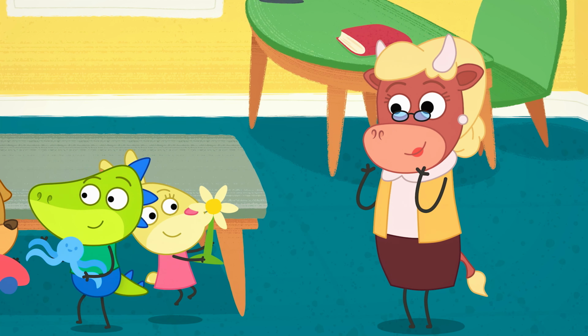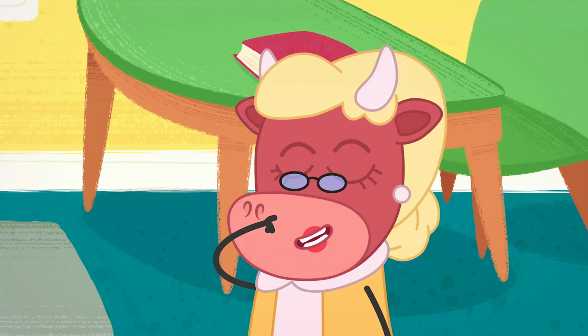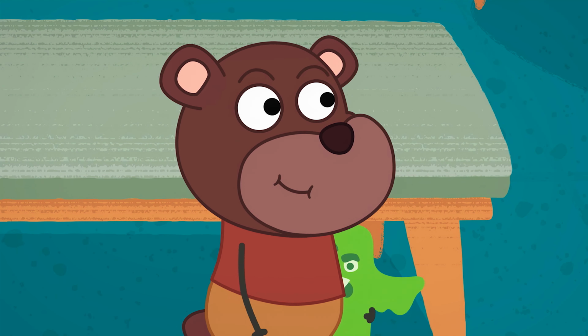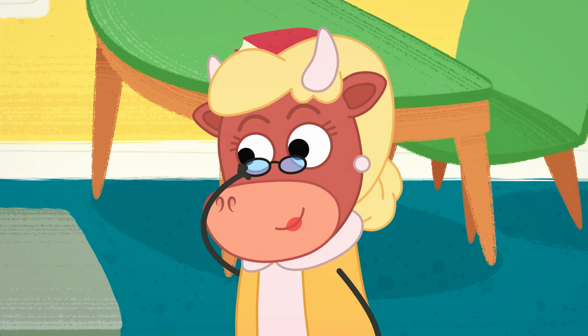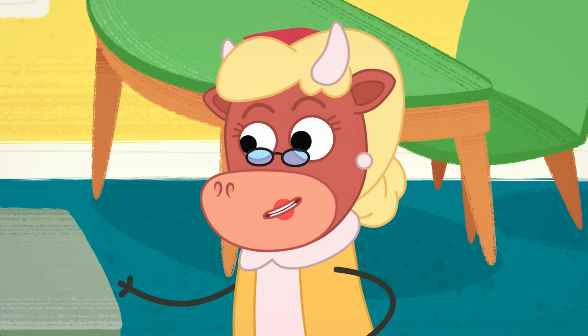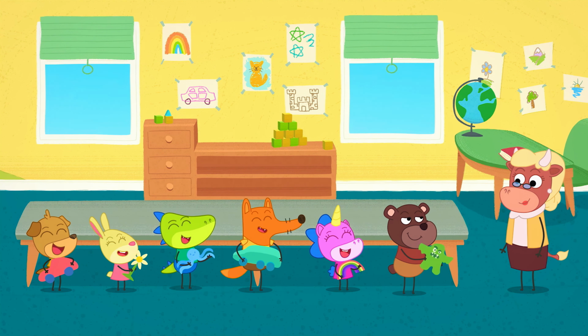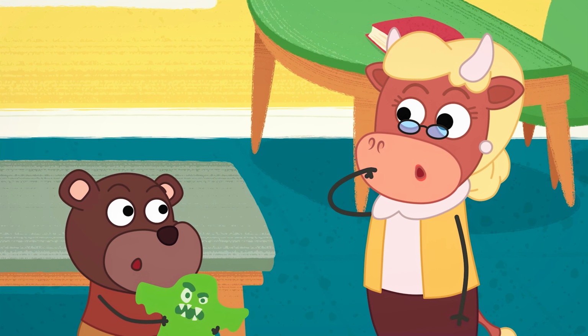Everybody wants to show Ms. Moo how amazing their figurine turned out. Eddie, what did you make? You're going to love it. It's beautiful. What is it? A swamp monster. Oh, a swamp monster, of course, obviously.